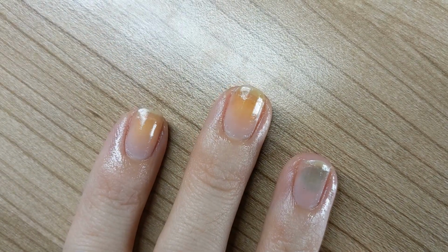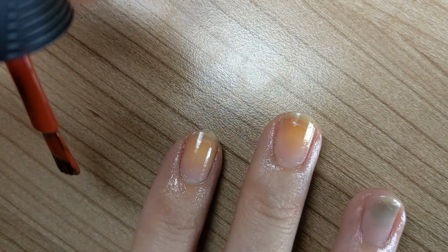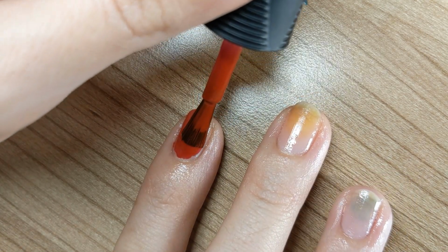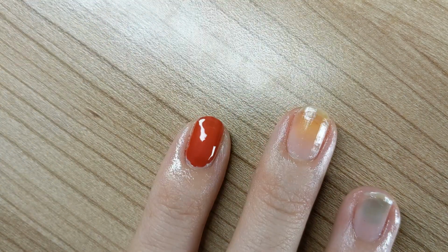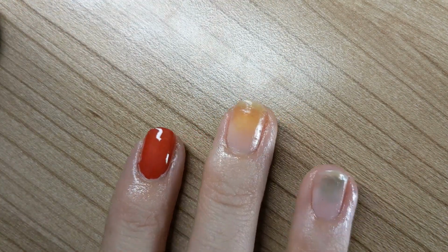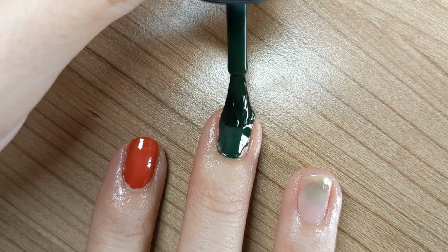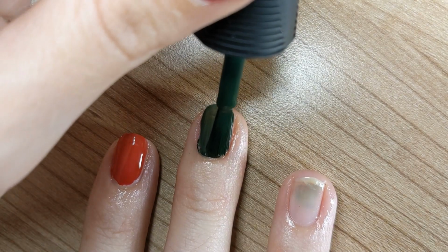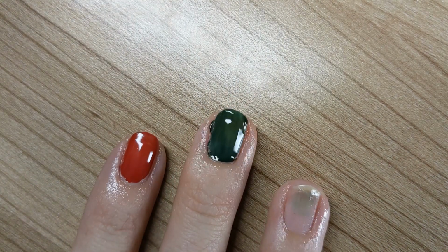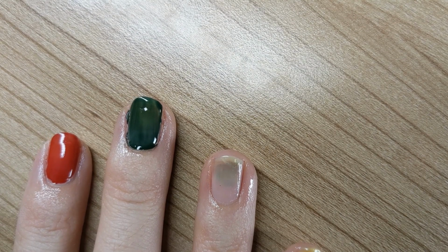Okay, and on the left hand, we're going to do the more traditionally Christmas colors. I'm going to start with this. This is a really orangey red, actually. At least it looks like it in the bottle. This one is called Velvet Ribbon. It's a pretty one. Okay, and then the green is called Regal Pine. This one looks like it's going to be super pretty. Very pretty. Okay, and then I'm going to do a couple more of those because our last one is a topper.